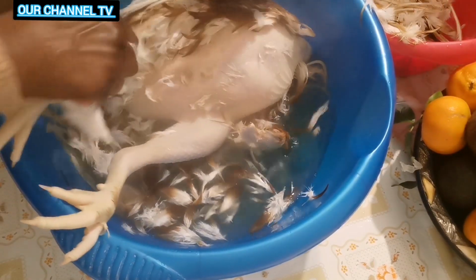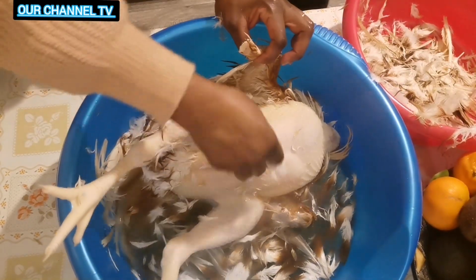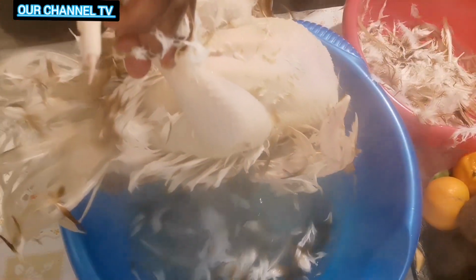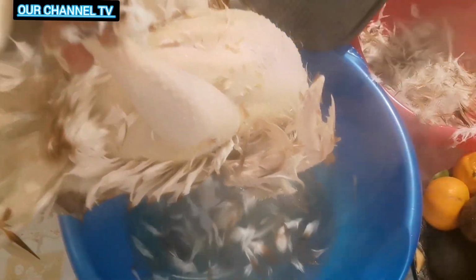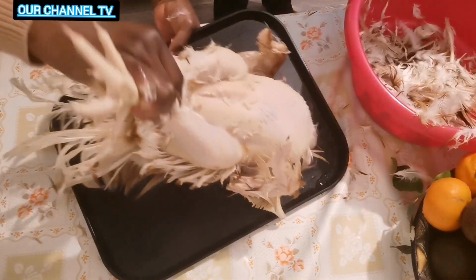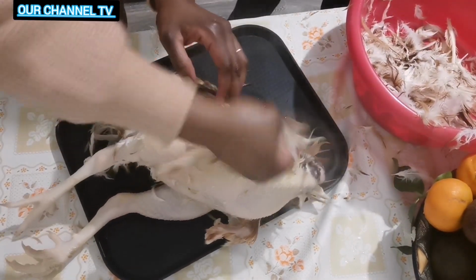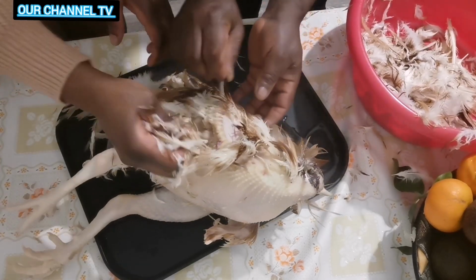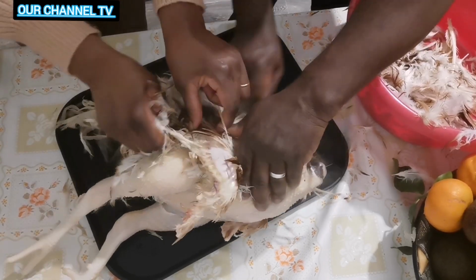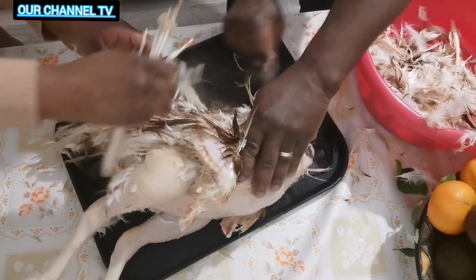Okay. Guys, this chicken, I don't know how strong it is. If it stays too long inside hot water, it starts when you are removing the... I understand. So the meat itself starts falling off. Oh, the feathers. Oh, it's already happening. My God. Especially at this one side.